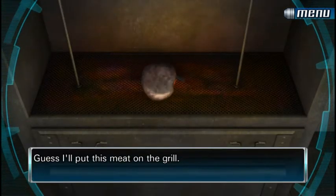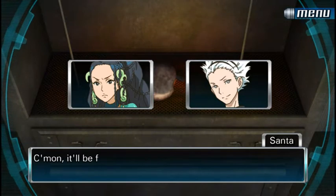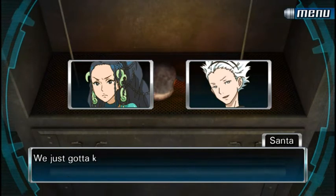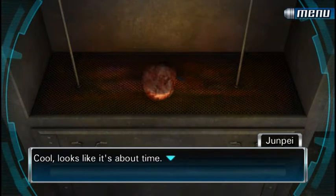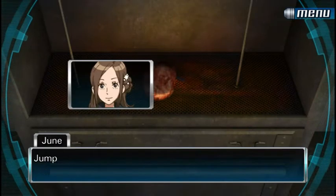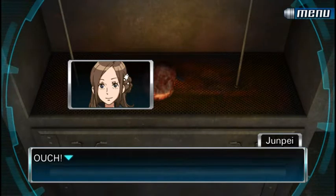Put the meat on it. What are you doing, Mike? What are you going to do with paper burns? It'll be fine. I mean, that's not going to burn right away, right? Got to go on it. It'll be fine. Keep an eye on the fork. I'm hungry. Looks like I'm going to try taking the paper out. I have to eat it out, you know. Ouch.